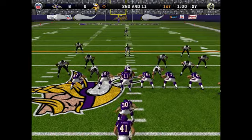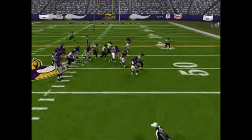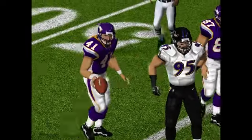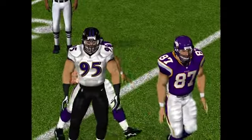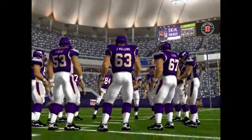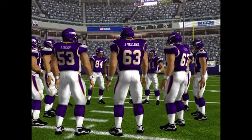The backs are lined up in an I. Johnson is there on the stop at the 48. No gain on that play as the linebacker slipped in almost unnoticed. Yeah, he did a great job getting in there. He was looking for the run before they even snapped the ball.